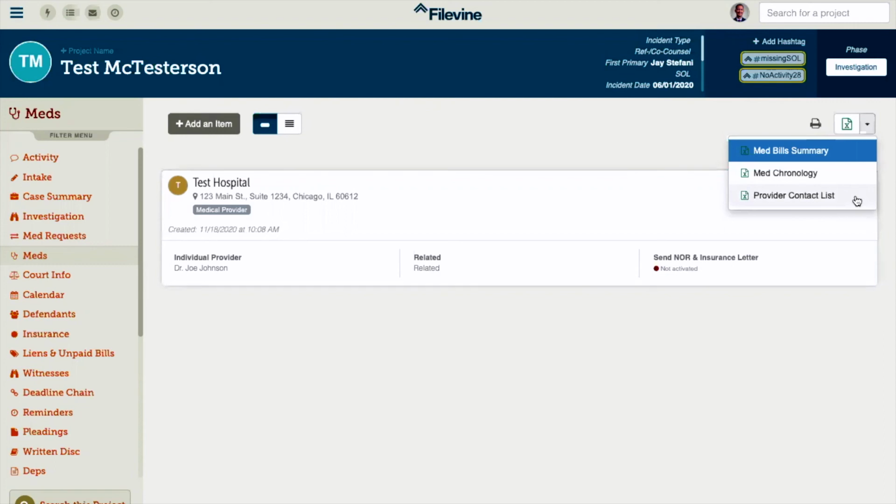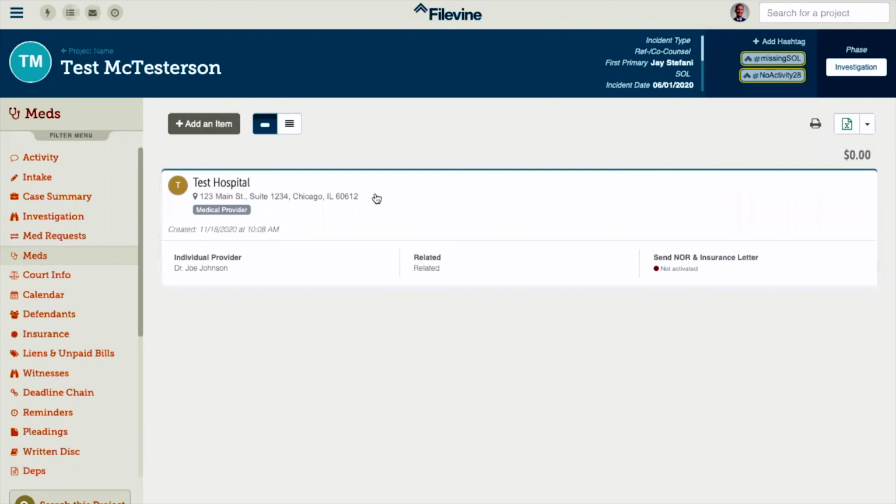And lastly, we can create a provider contact list. Basically what that does is it pulls up a list just of the providers with their address, a phone number, and an email address if there is one. And that is nice because it lets us quickly organize in case we need to issue subpoenas. It also lets us check back in with our client, saying, hey, here's the list of all of the treaters that we are aware of that you have seen.